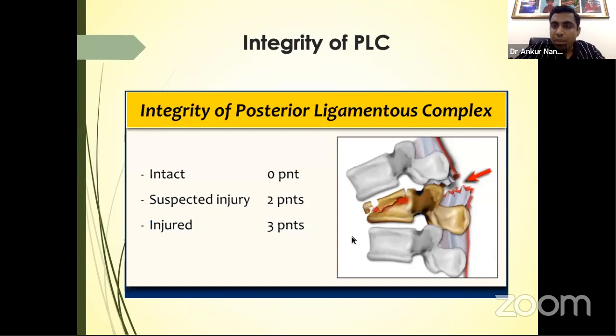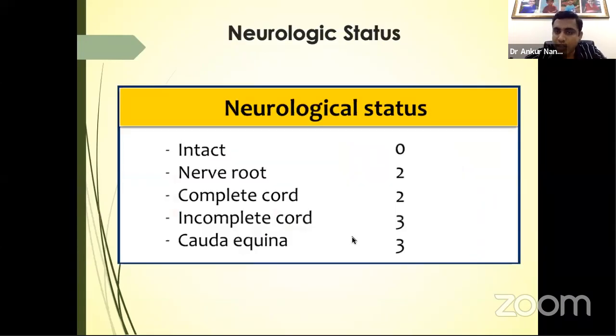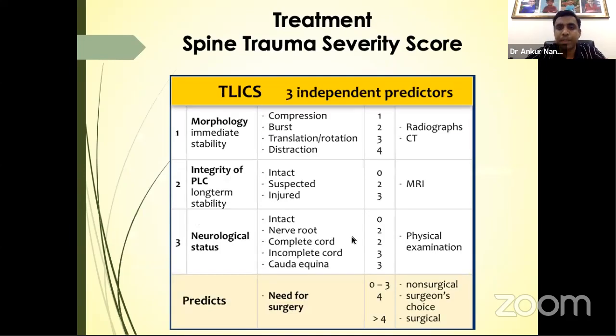The injury of the posterior ligamentous complex was given different scores. If the PLC was intact, it was given 0. Suspected injury, 2 points, and then a definitely injured posterior ligamentous complex was given 3 points. For neurological status, intact neurology was given 0 points. A complete injury was given 2 points, whereas an incomplete injury was given 3 points, because it is more important and more urgent to operate in people with incomplete injuries.